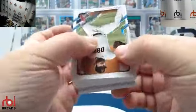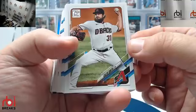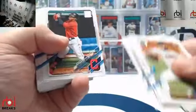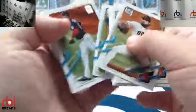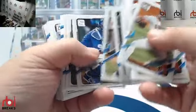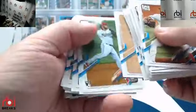And last tin of the break. And that's upside down. Another Lewis Robert. Another Evan White. Another Luis Garcia.